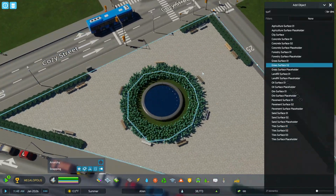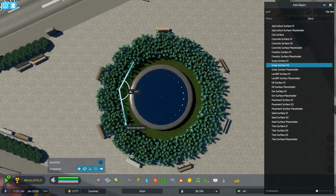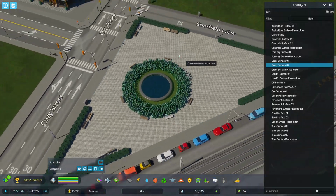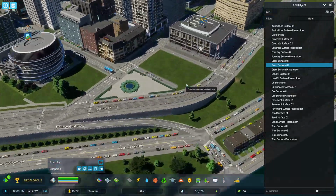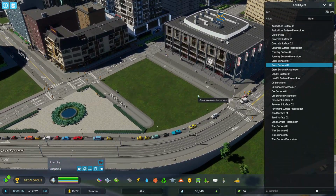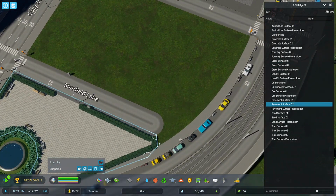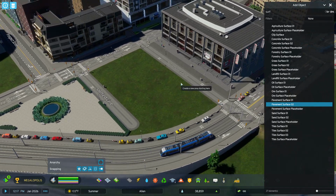There we go, that looks kinda cool. And then we're just gonna add some grass in here. There we go. So that looks like a much better plaza. Some crime been committed there, I guess. And now we'll add back in this, maybe it shouldn't be pavement.